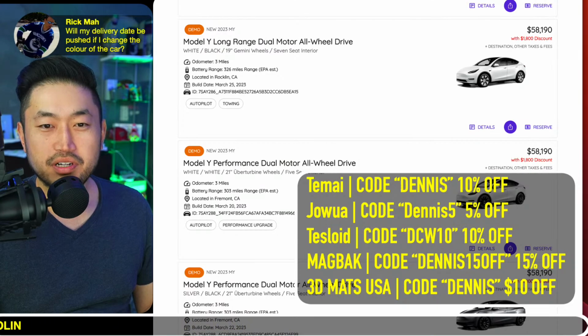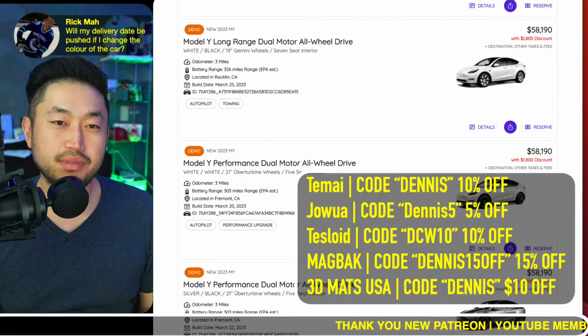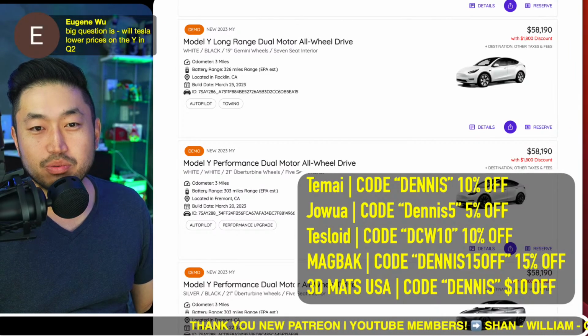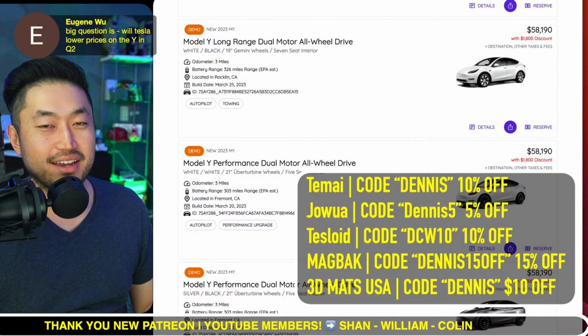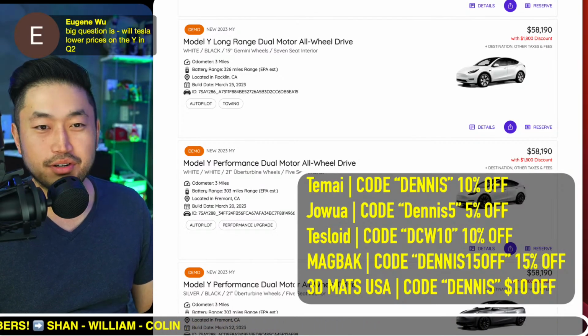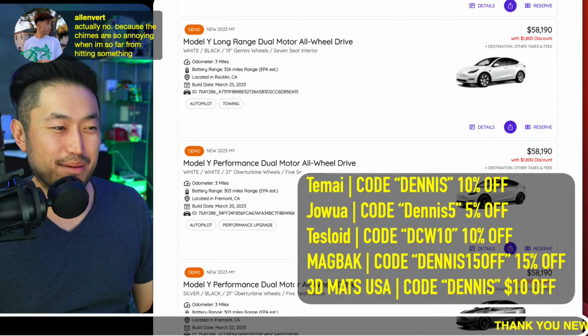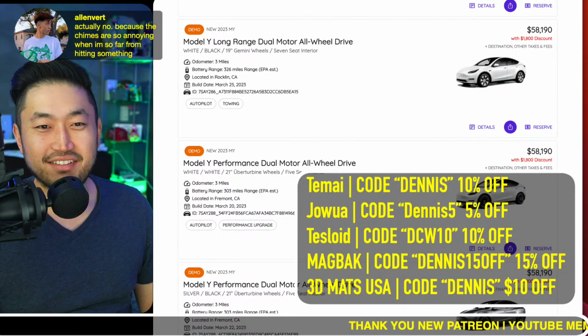Will the delivery date be pushed if I change the color of the car? Probably not, but maybe try changing the rims to induction rims. Big question is, will Tesla lower prices on the Y in Q2? I think so, but who knows? Actually, no, because the chimes are so annoying when I'm far from hitting something. Yeah, park assist is tough, I would say.